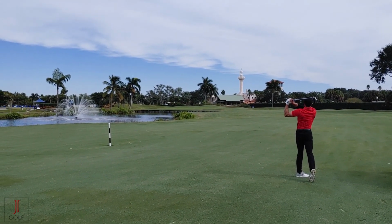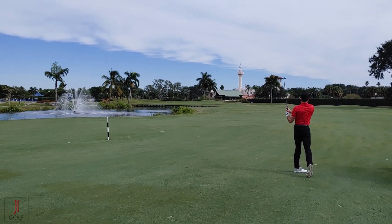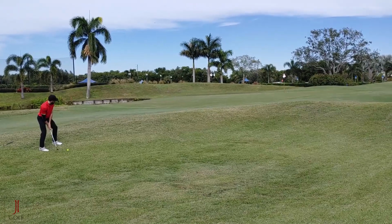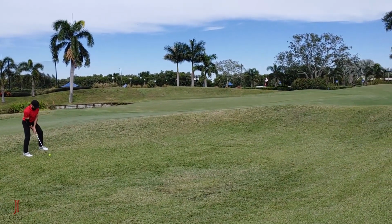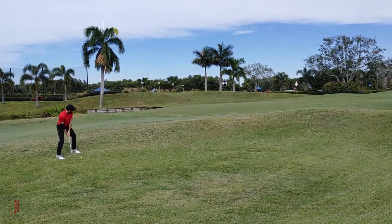Caught it a little thin. It's going to be just off to the right. Top of that hill. No, just down the hill from the green. I have a pretty long par putt. I'm just over the back of the green there. Joseph is trying to get up and down here from just off the edge.